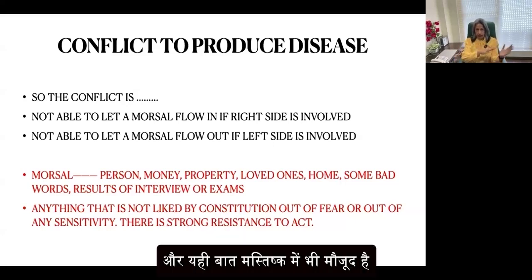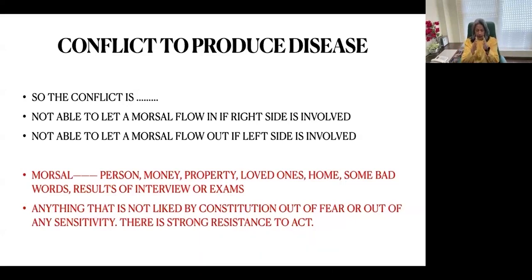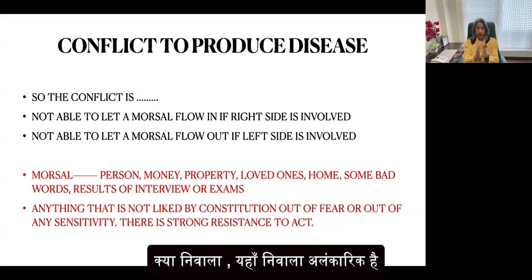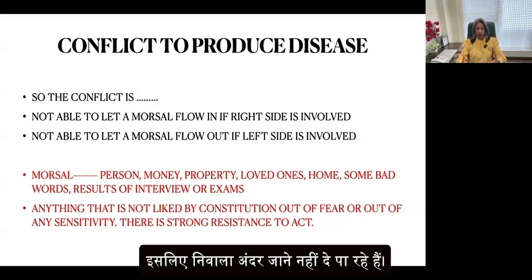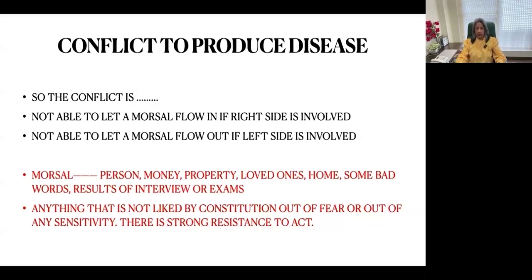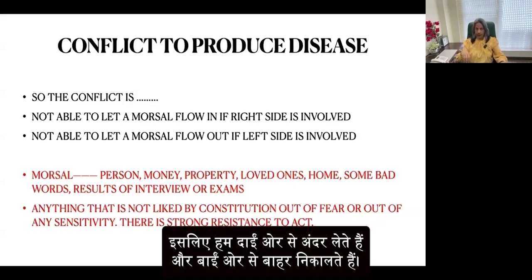And the same is represented in the brain, the intestine of the brain, the ependymal cells, is the morsel. Now here the morsel is figurative. The morsel is some thought. The morsel is some bad thought, some fearful thought, some disturbed thought. So not able to let a morsel flow in if the right side is involved, and not able to let a morsel flow out if the left side is involved. So we take in through the right side and we take out through the left.